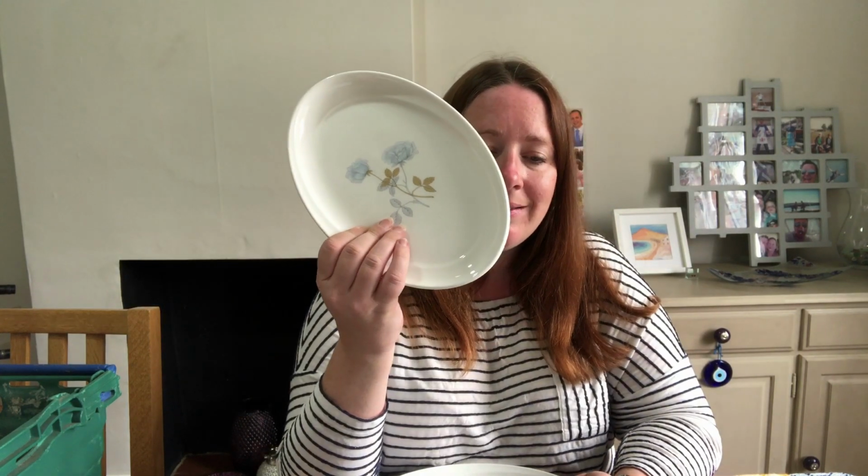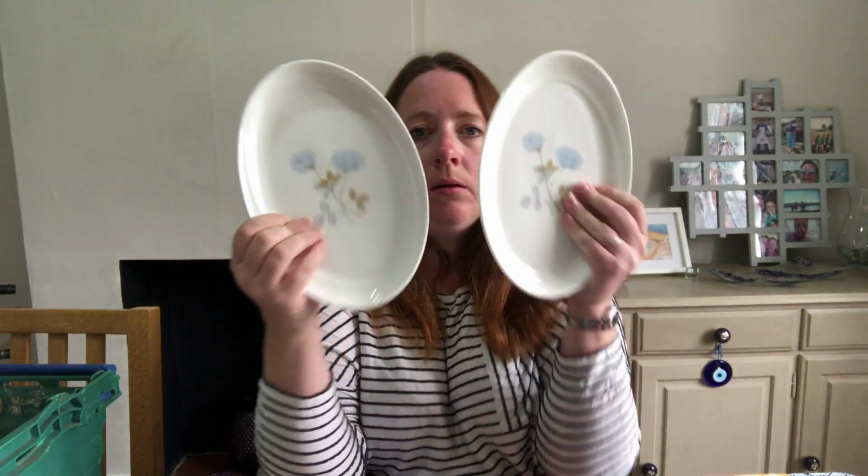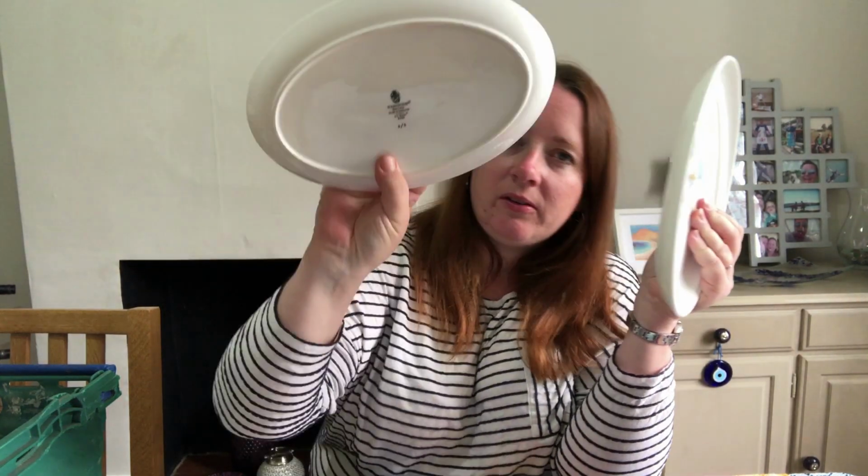Breakables, we've got these Wedgwood Ice Rose oval plates, 2 of them. I know they're called Ice Rose because it says on the back. These were $3.98, had them up for $16.99 and put them on a 25% off promotion. Had them since May and they sold at $12.74. Not going to set the world on fire.